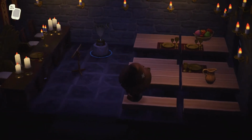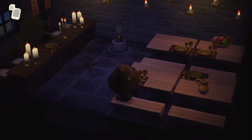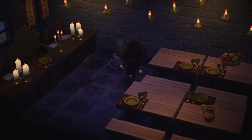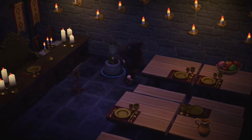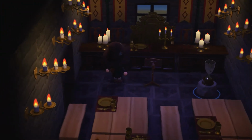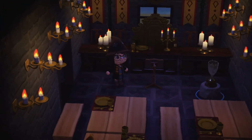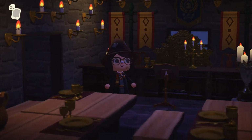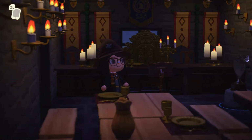There's all the headmasters, all the teachers, professors sitting there. Yes, we're in the Great Hall. And oh my god, I just noticed we got the Goblet of Fire here. I love that. It's even got the age line around it. Oh, that's so cool.